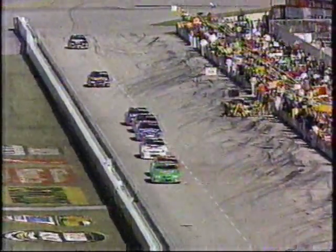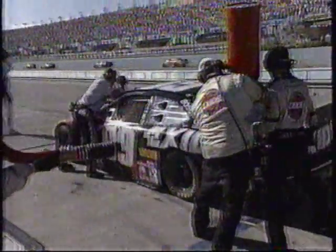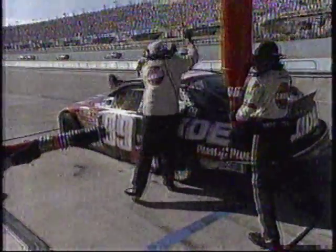He's been complaining about the car being a little tight in the middle of the corner and then being loose off. The guys did last time 1.5 rounds of wedge. They're going to do the same thing again. Also, they're going to add 1 pound of air. Now, they're getting very, very good fuel mileage. Mike?